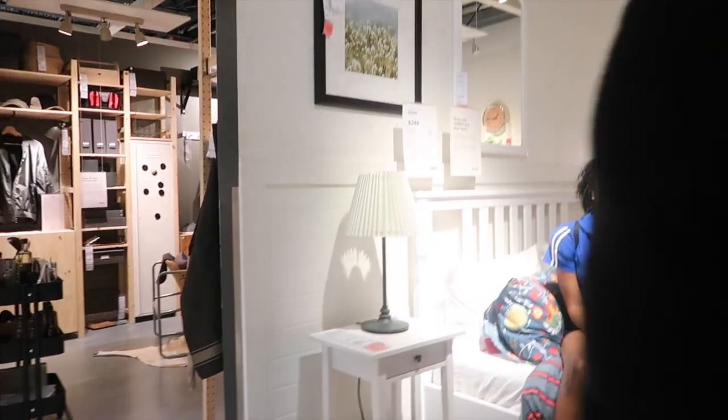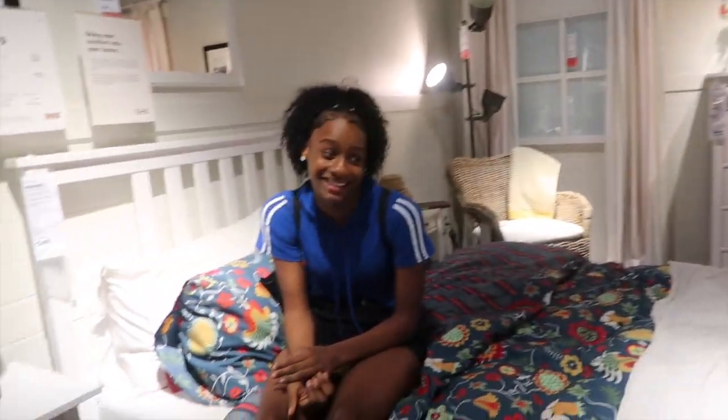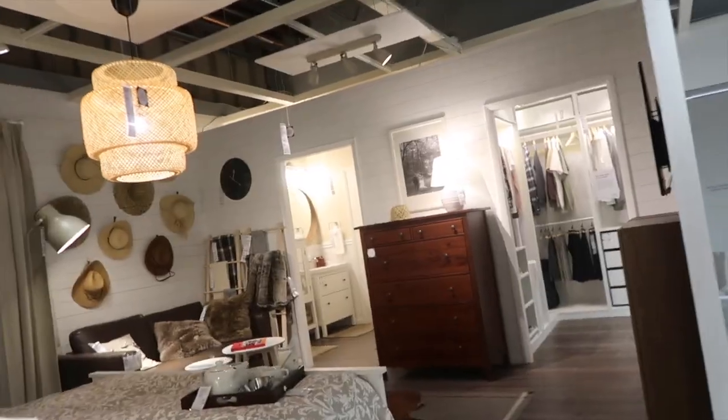How's this size? This is like a guest room. Yeah, you're a guest. I'm not a guest. You are a guest. I am not a guest. Try again. No, I'm living here. I'm not a guest. That's about right.